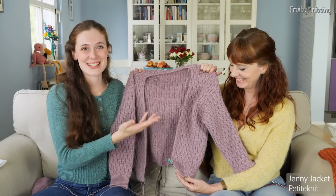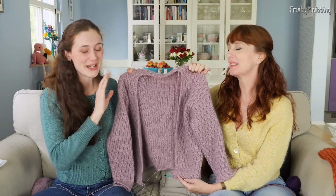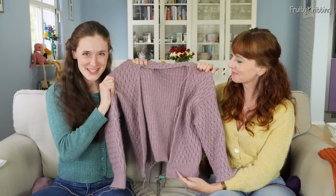But Mum was using those needles. We do have more needles. Well, I knit at home. Anyway, enough excuses. I'm nearly finished with this.